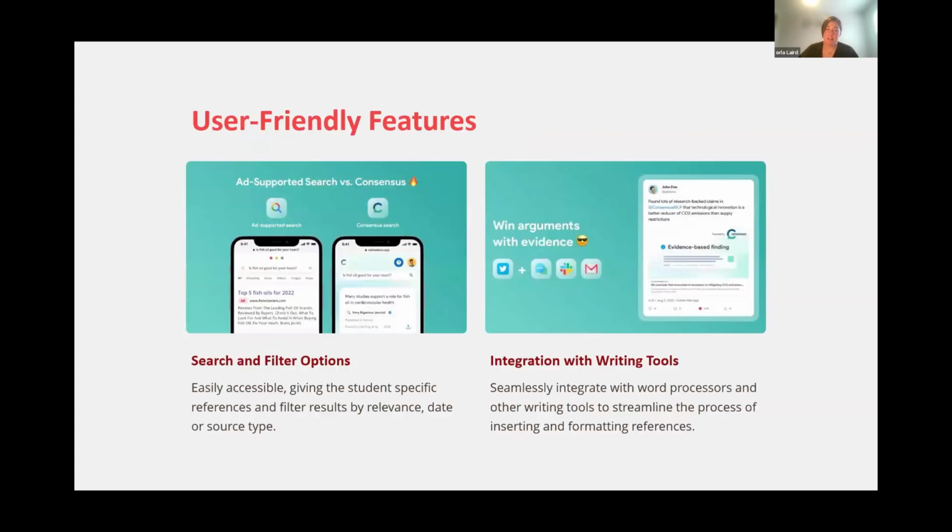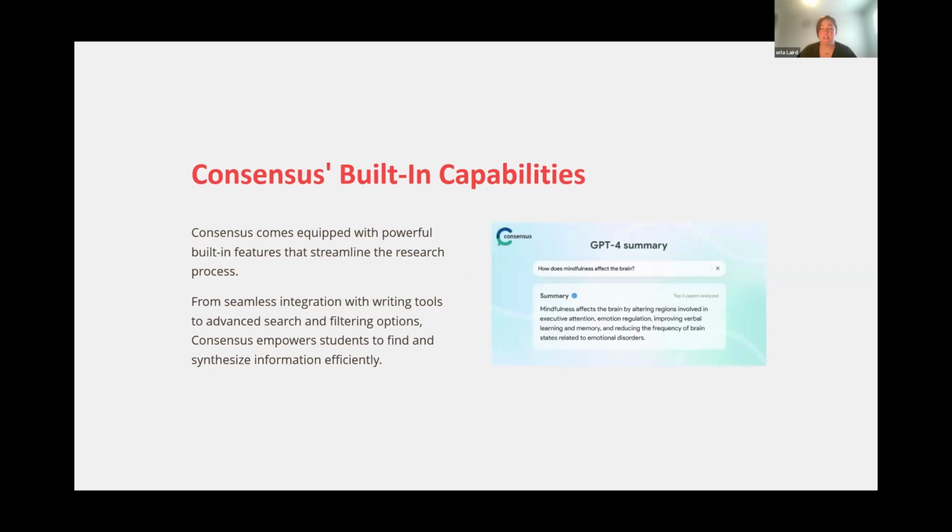There are also user-friendly features, easily accessible, giving the student specific references and filter results by relevance, date, or source types. It seamlessly integrates with word processors and other writing tools to streamline the process of inserting and formatting references. Consensus comes equipped with powerful built-in features that streamline the research process, from seamless integration with writing tools to advanced search and filtering options. Consensus empowers students to find and synthesize information effectively.